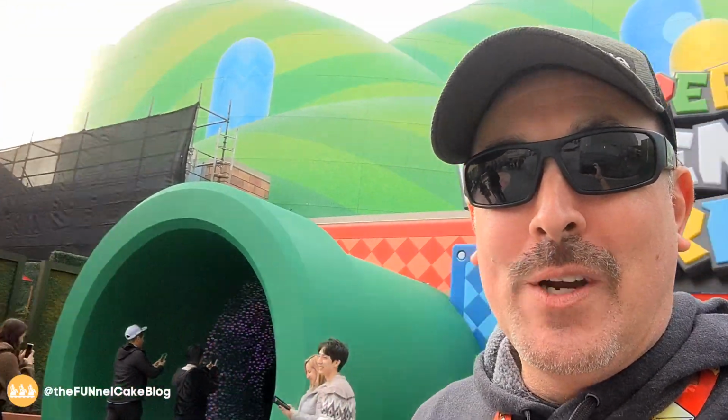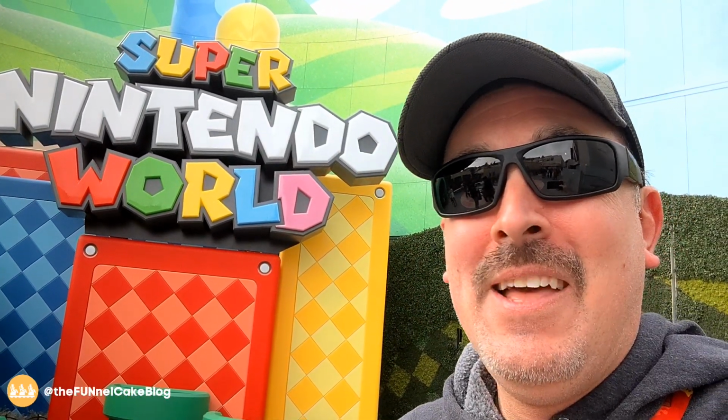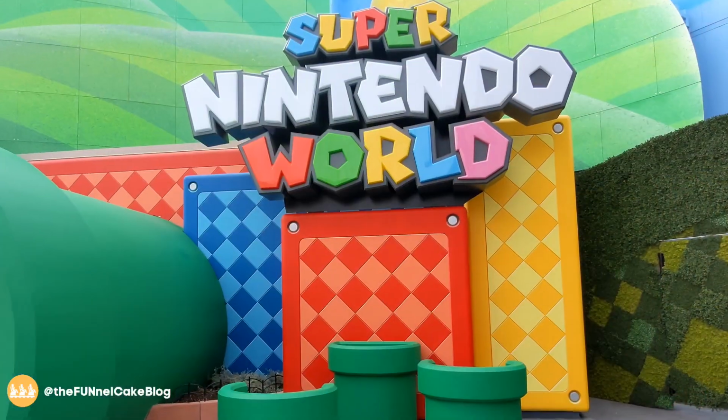It is open. Super Nintendo World is open for technical rehearsals. We were here last night too, and I thought I bet you they open early. And here we go. This will be the first time and only time that I'll walk through that tunnel for the first time. Let's do it.